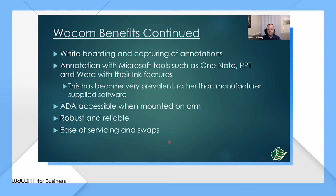We've had no failures while deployed in any of our classrooms. But if a failure were to happen, which obviously can happen over time, it's easy to swap things out. So rather than having a large 50-inch or 70-inch touch display in front of a room, which is extremely heavy and requires additional infrastructure, it's easy for us to go and bring in another 24-inch monitor, put it on our Ergotron arm, and we're back in business, because downtime is a big deal. We cannot afford downtime.